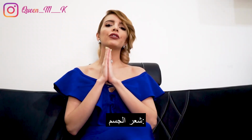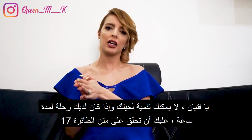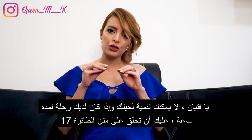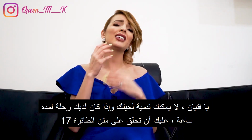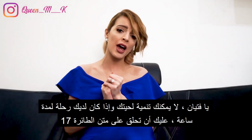Body hair, like here and everything. For guys, you have to shave your beards all the time. Even if you have a 17-hour flight, you have to shave on board. You cannot grow even a little bit, and your skin will be damaged, so you really have to take care of your skin after that.